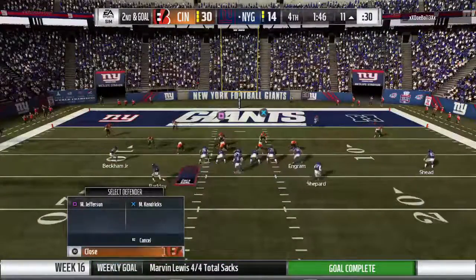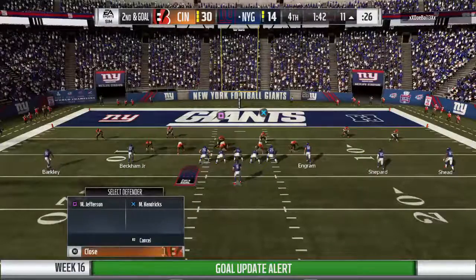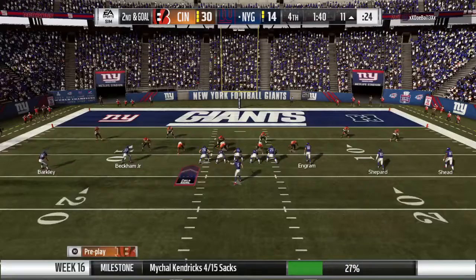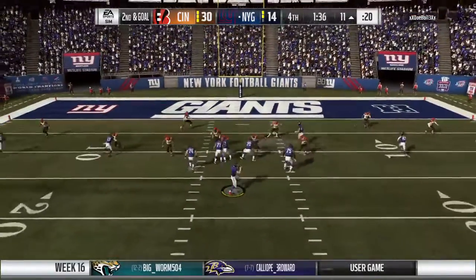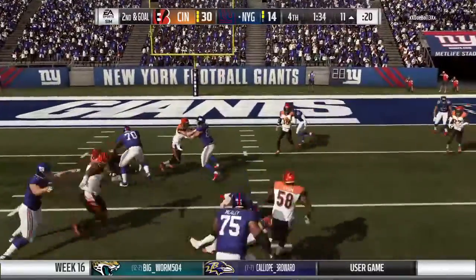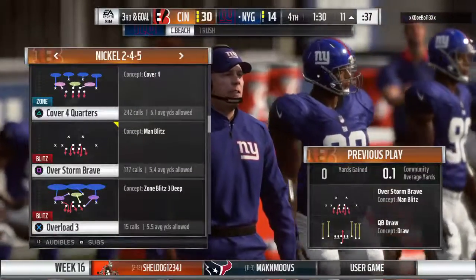All right, now, lucky 56. Back 99, Philly. Here we go. Stepping up, he'll try and run. Call it no gain on the keeper, and it's going to bring up a 3rd down.